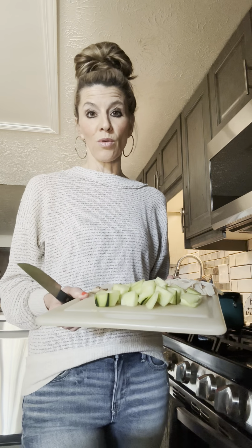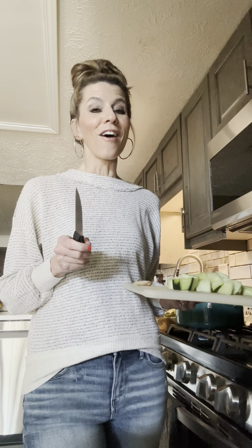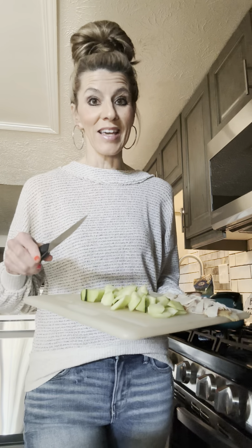I'm obsessed with cucumbers. Like I can eat an entire cucumber, like easily, like that, it's gone. I'm addicted to cucumbers. However, I learned early on from my dietitian that if you are suffering from GERD, gastroesophageal reflux disease, or from gastroparesis, that you are not to eat the skins of cucumbers. So stay away from the seeds and stay away from the skin of the cucumber.